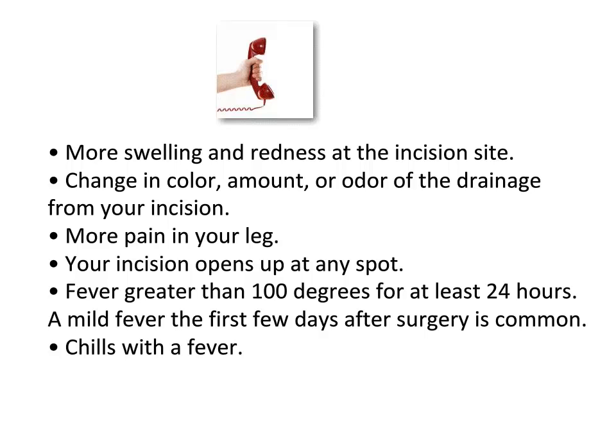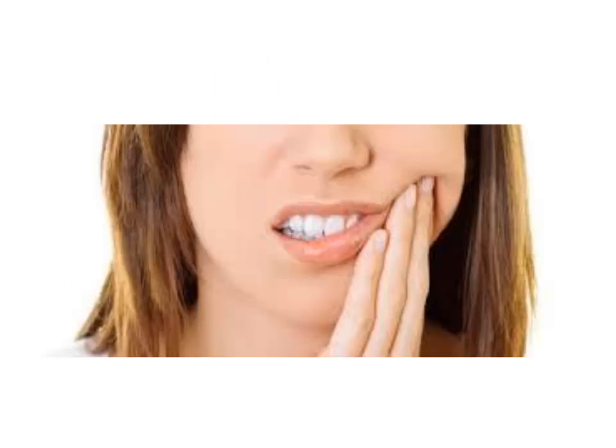Keep in mind a mild fever in the first few days is common, or if you have chills with a fever. Don't have a routine dental checkup or cleaning done for at least the first 3 months following a joint replacement. If you have a dental emergency and need to see your dentist within those first 3 months, you may have a higher risk of developing a joint infection from bacteria in your mouth traveling through your bloodstream to your new joint. In this situation, you must take an antibiotic 1 hour before the dental appointment.